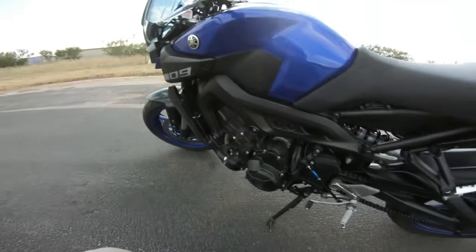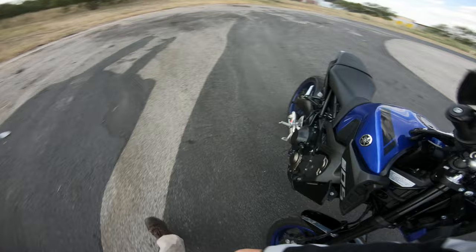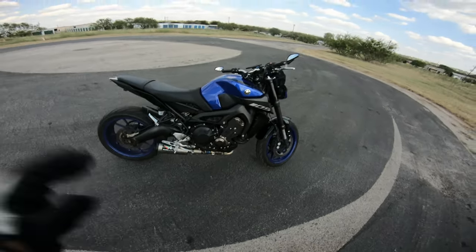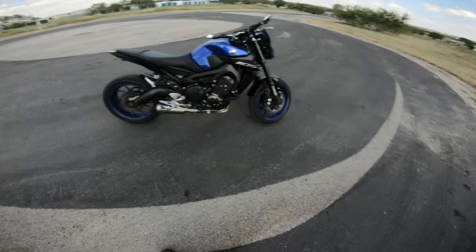Yeah, that's about it, except for the Austin Racing exhaust. It's the V3. I don't exactly remember if it's the 200 millimeter or 250. It's plenty loud. You don't need a shorter exhaust from them. But yeah, that's really all I've done to this bike.